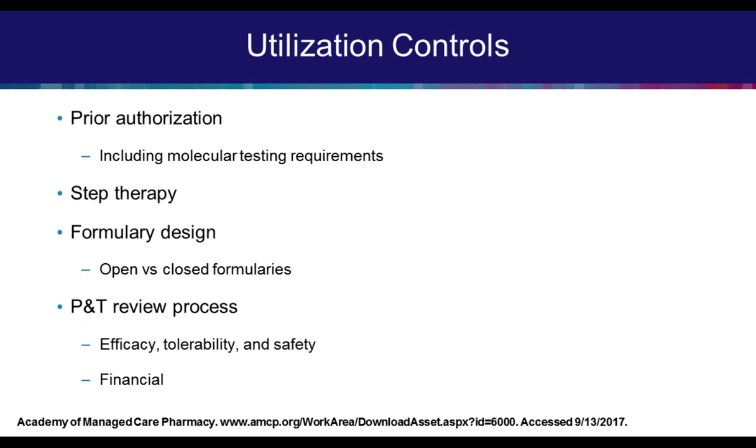Managed care employs a number of utilization controls in order to provide access to the most cost-effective medications. In these cases, you may see the use of prior authorizations, including some for some of the newer medications that include molecular testing requirements. They may use something like step therapy, where there's a preferred product that must be tried first before going to an alternate. Certainly the concept of formulary designs with open versus closed formularies, open formularies where all medications are covered, it's just a matter of what tier they're put in, whereas in closed formularies, certain medications may be actually excluded. And finally, the P&T review process itself still looks at the efficacy, the safety, and the cost of these medications. P&T committees do have a fiduciary responsibility to the organizations that they work for.